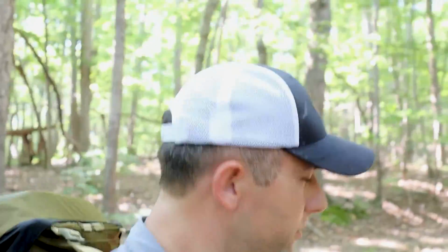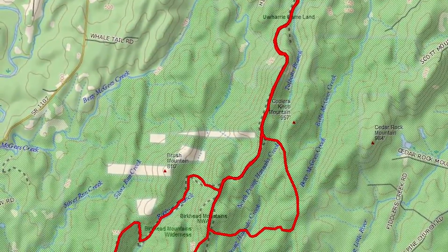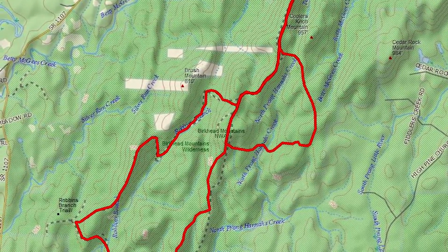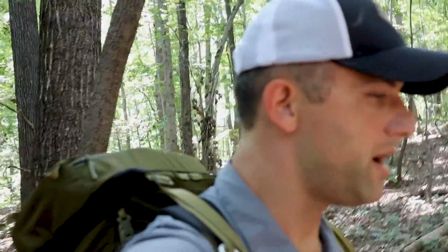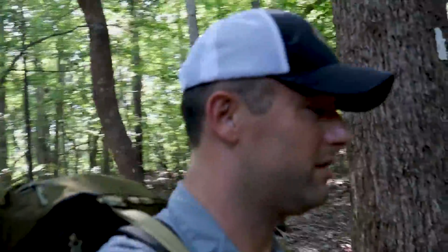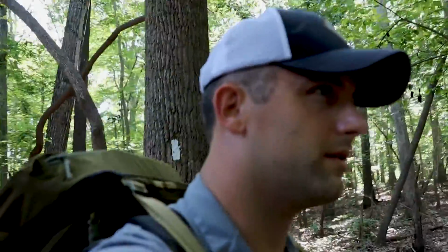Just gonna do an overnight loop and then probably camp somewhere between camp 3 and camp 5, but probably do around 9-ish miles today and then three to the car tomorrow, because this loop's about 12 miles or so.